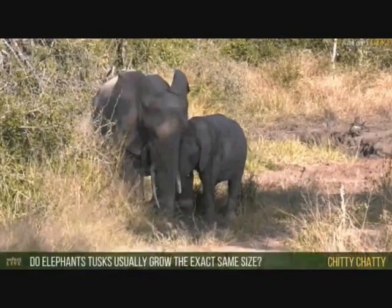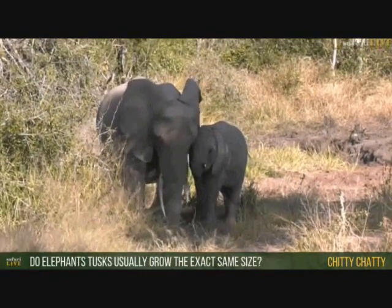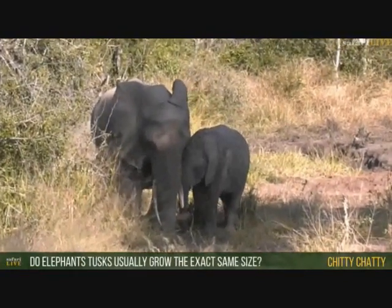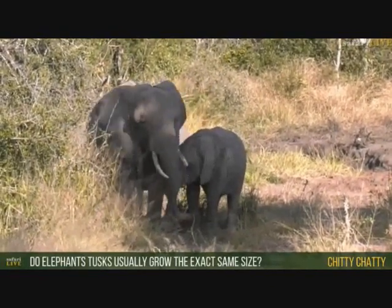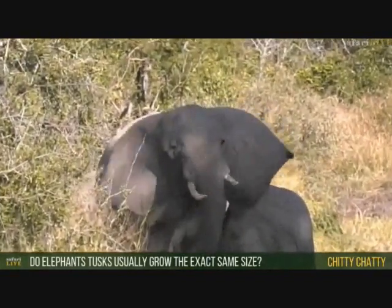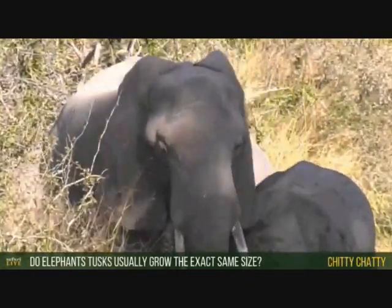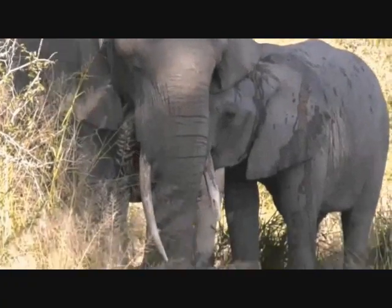Now, Chatty, you're wondering if elephants will normally grow to the same size, I think, as their parents. Can you repeat that again? Oh, elephant tusks. It depends, I suppose, on genetics from the bull side and from the cow side. Tusks at all.